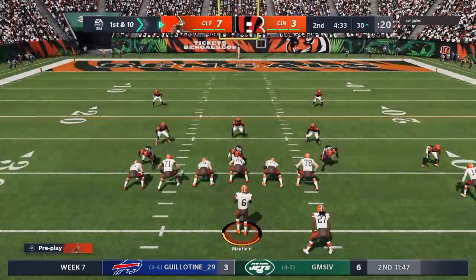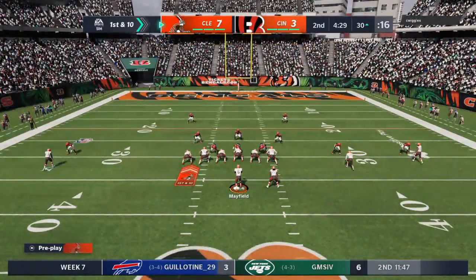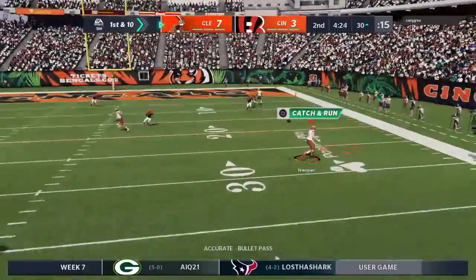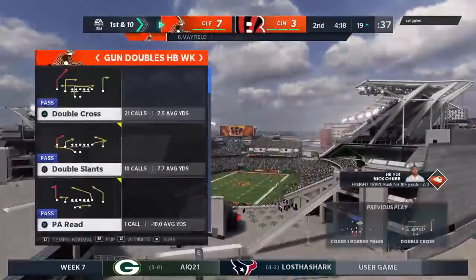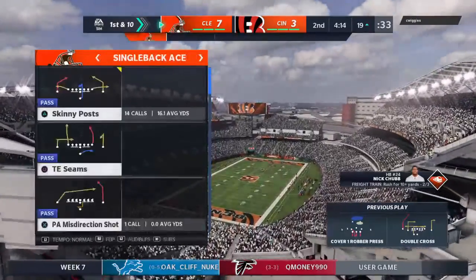So they'll come up in Bengals territory now with a 1st and 10 at the 30-yard line. Going to the air again with Mayfield. He's got Hooper on the short connection. And inside the 20 before he's brought down. Consecutive catches for him. That good for 11.